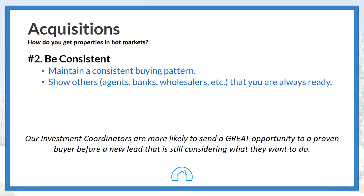And so when you got that hot buyer, someone that is going to make a quick decision and pull the trigger, that's who our investment coordinators are going to want to send the properties to. And that's who the agents are going to want to send properties to. The wholesalers, the banks. They're going to want to send the properties to people they know that buy consistently. So that's very, very important.